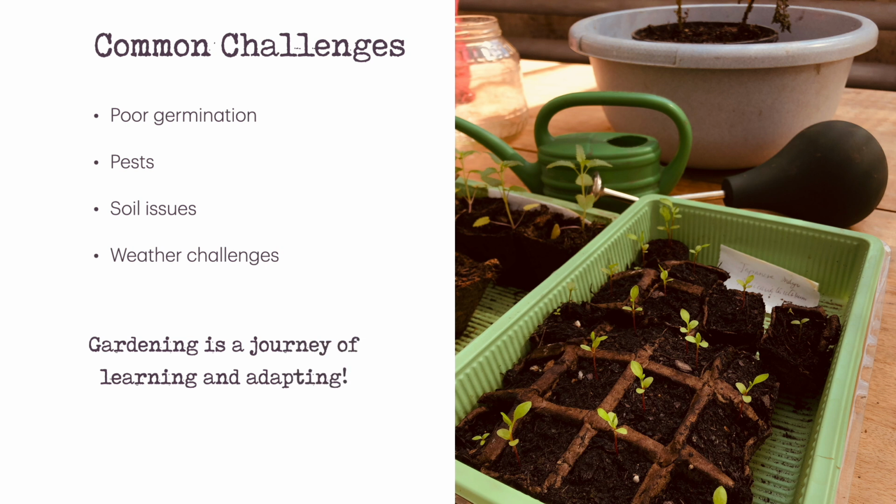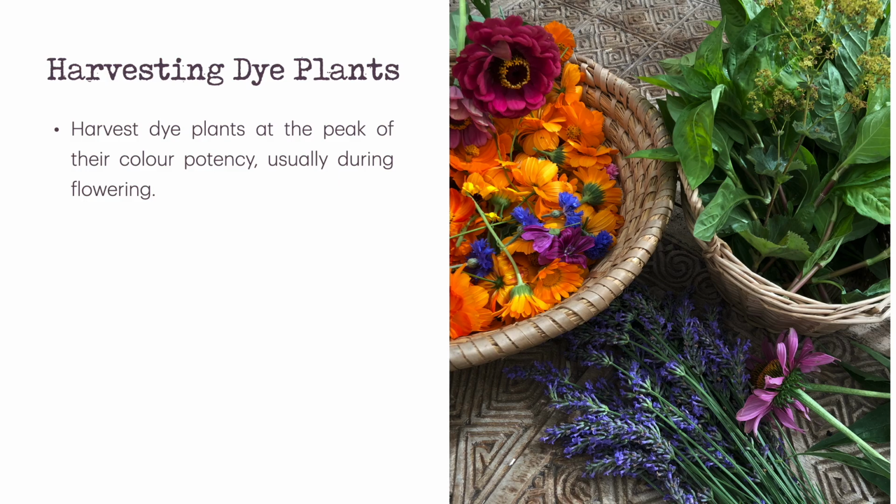I always have to keep in mind that gardening is a journey of learning and adapting, and there is no foolproof system, and there are no mistakes in gardening, because whatever you do, you always learn something new. It's a constant learning process. Now, since I have started my gardening in the Waldorf school, I'm also learning about the biodynamic agriculture system, which is totally different from the modern day gardening practices. So there is a lot to learn.